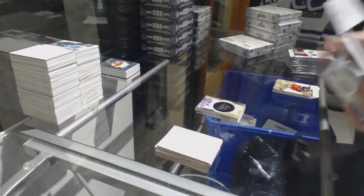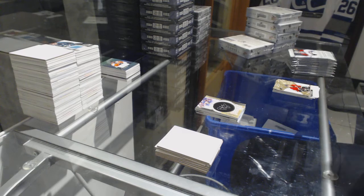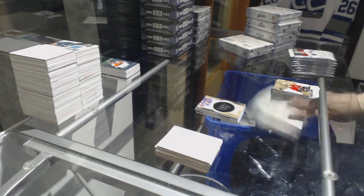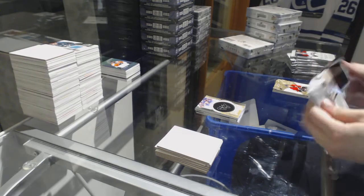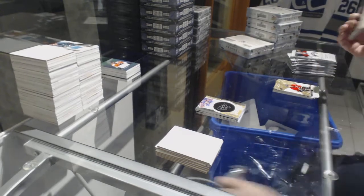Mojo, and first time back in a while, Mojo. Nico, you're getting all of the Mojos tonight. Oh my, this pack hates me.